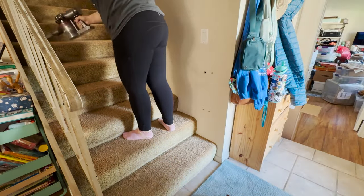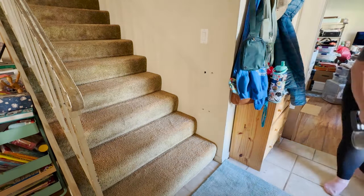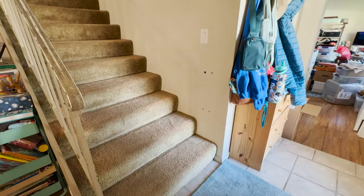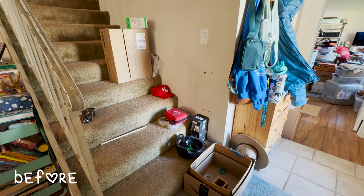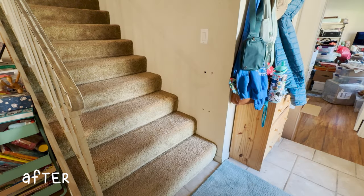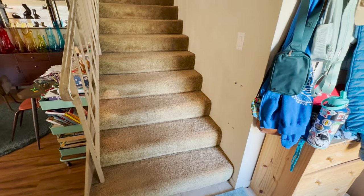I love not having to step over anything when we go up the stairs now. It's fantastic. And it was good to start somewhere easy, because things are about to get real hard real fast, as you're about to see. Now here are the before and afters. Like I said, this took maybe like 5 or 10 minutes tops. So this was a nice way to ease me into my little decluttering challenge today.